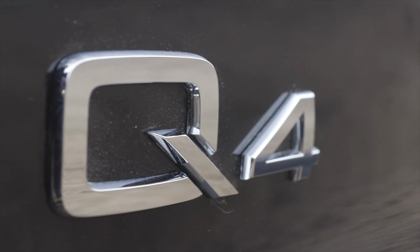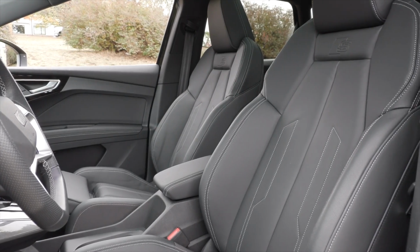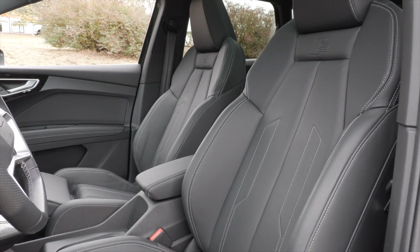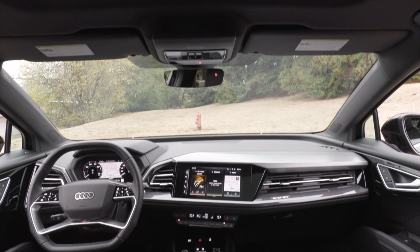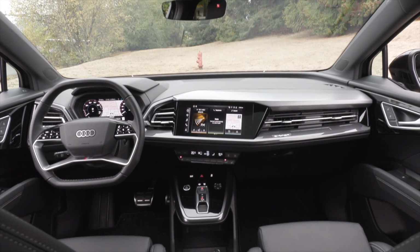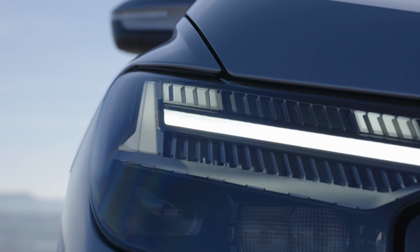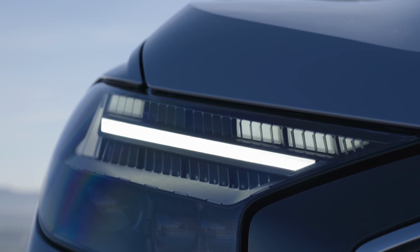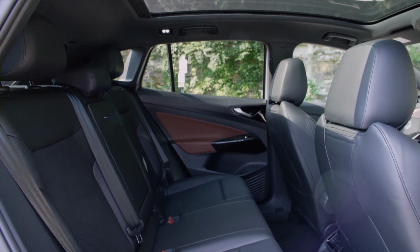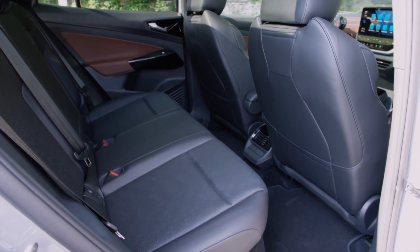You can take the base and add the convenience package for $1,800. That gets you the power passenger seat, wireless charger, and driver's seat memory. You can move up to the Premium Plus middle trim to get all those features, plus the Sonos sound system and Audi's virtual cockpit. The top trim is where you'll find the augmented reality head-up display and the Matrix LED headlamps. Two features the ID.4 has that the Q4 doesn't: a 360-degree camera and heated rear seats.